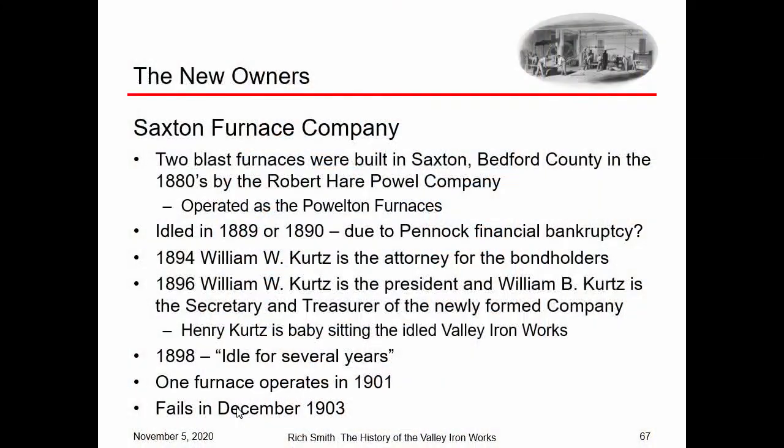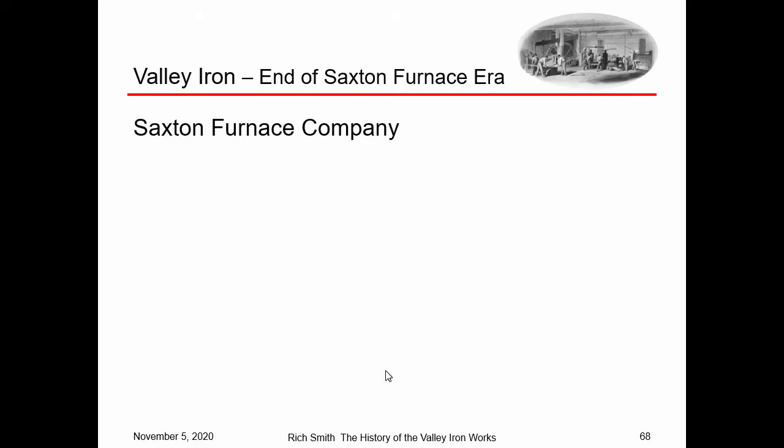The Robert Powell Company did a lot of business with the Pennocks over the course of 30 years, and they probably supplied them with iron from these furnaces before both of them went bankrupt. One furnace apparently operated in 1901, and then the whole enterprise failed in December of 1903.